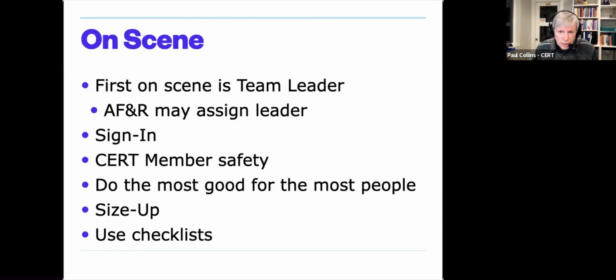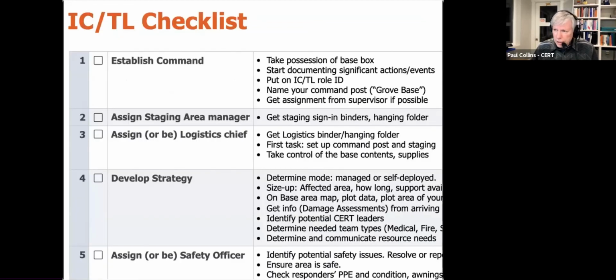I want to remind you that in the CERT manual we have checklists for every position, including the ICTL or team leader checklist that we've developed specifically for CERT to give you an idea of what needs to get covered in order to do the most good for the most people. So grab your checklist if you have it in your pack, and when you wonder what to do next, hopefully the checklist will tell you.